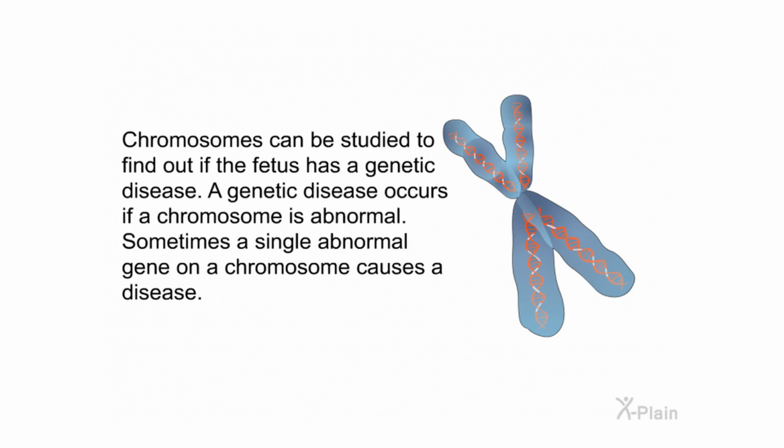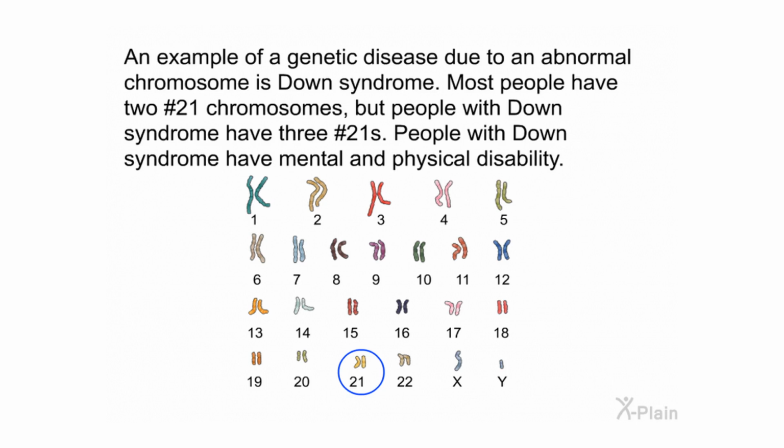Chromosomes can be studied to find out if the fetus has a genetic disease. A genetic disease occurs if a chromosome is abnormal. Sometimes a single abnormal gene on a chromosome causes a disease. An example of a genetic disease due to an abnormal chromosome is Down syndrome. Most people have 2 number 21 chromosomes, but people with Down syndrome have 3 21s. People with Down syndrome have mental and physical disability.